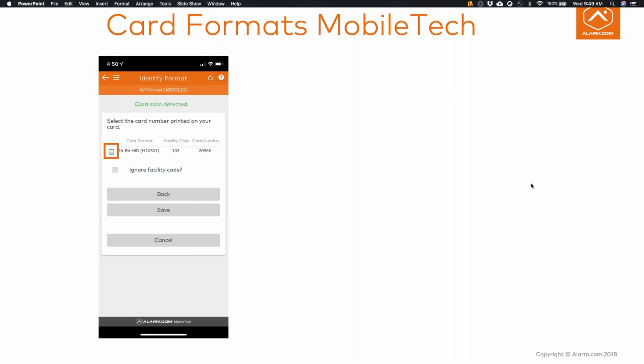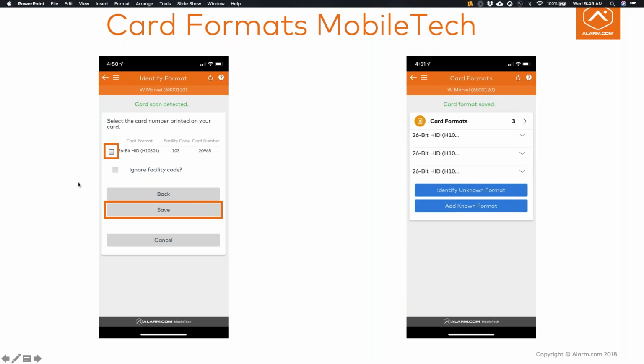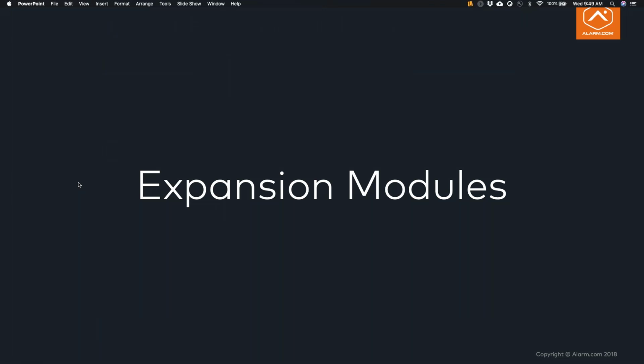So on Partner Portal or Mobile Tech, in the top right-hand corner, there's a little question mark, and you just click on that. And it's actually on a screen right there, a little question mark. One thing, don't forget to check that box and hit save, and there's what you would see on the Mobile Tech site. Okay, got any questions?